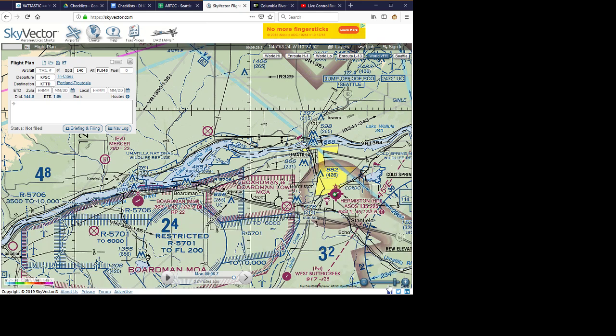Pretty area, no question about it. November 517 Echo Romeo, Seattle Center, block 6625. Really glad we decided to hop in the plane today. 6625, 517 Echo Romeo. Head on out the door.